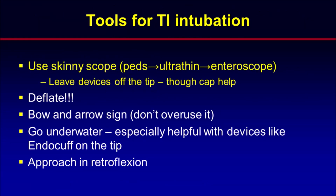So tools for TI intubation, it goes without saying that a skinnier scope is going to be more effective. So if you have a device on the end of the scope, like the Endocuff Vision or the Amplify, you may need to take that off, switch to a pediatric scope, to an ultra thin, to an enteroscope. I occasionally get referrals for difficulty entering the TI, abnormal radiographs of the TI, and switching to a thinner scope is a very important part of the solution.